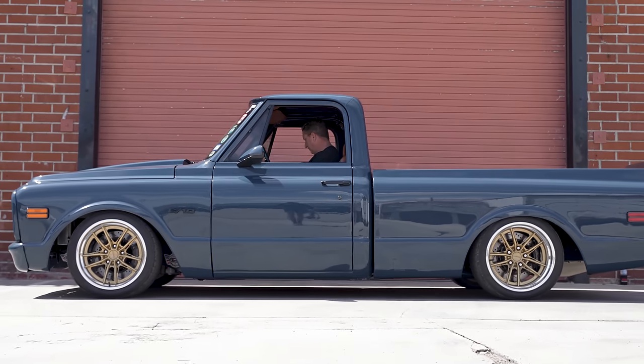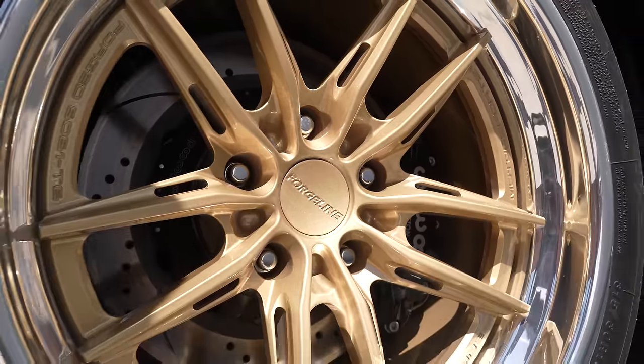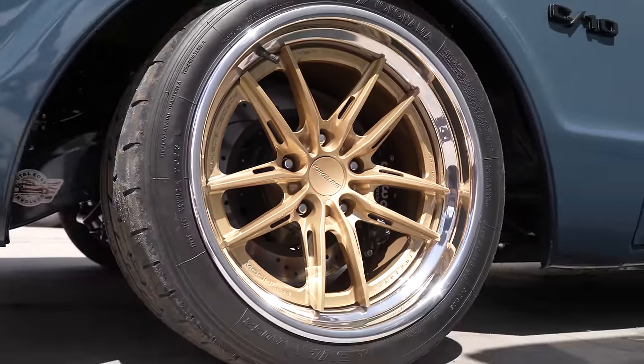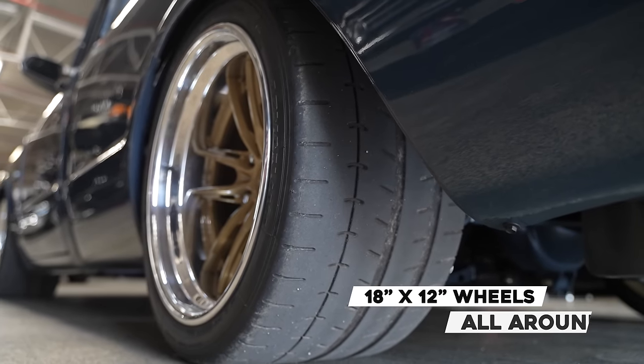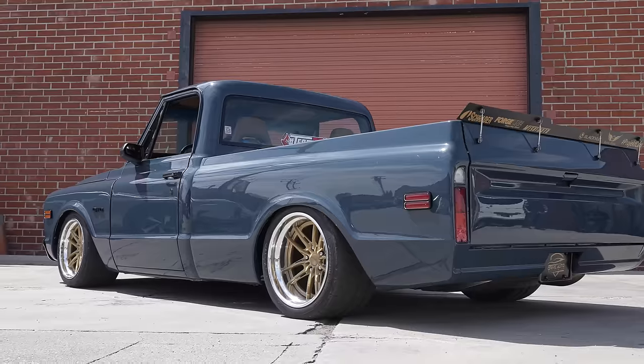I had the opportunity to work with Dave at Forge Line. Okay. My guys, even my wife was like, you're gonna pick that color? And I'm happy with what it did, you know. You're running a square setup on here, right? Yes, it's 18 by 12 all around. We have a 7-inch backspacing on the front and a 6-inch backspacing.